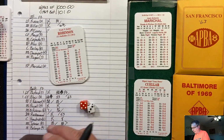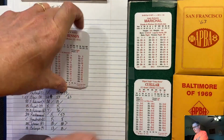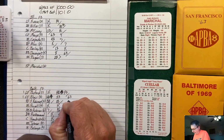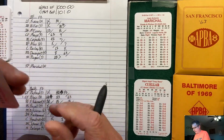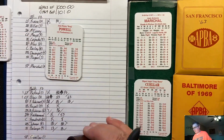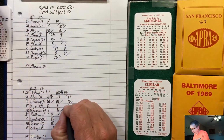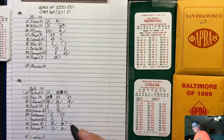Frank Robinson, 1 for 1, 53's a 17. That's another single. I think he was the one that had that the first time, wasn't it? Boog Powell, 1 on, 1 out. And he strikes out again. 3rd time today for Boog Powell. 3 Ks.